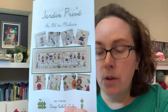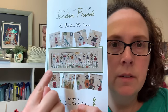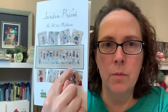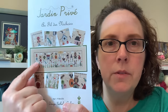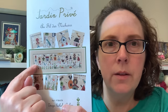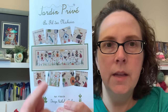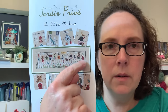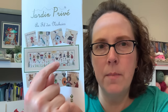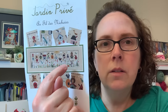I should have written down all the people working on it, but the idea here is that you'll stitch one birdhouse per month. It started in October of 2023 and it goes till October of 2024. Some people started with this first birdhouse and they're just doing October, November, December, January, February, like that, all the way across. Some people started here with October, November, December, because they're kind of themed by the month. Like this one looks like a Christmas one, so that makes sense that it's December. So I did that.